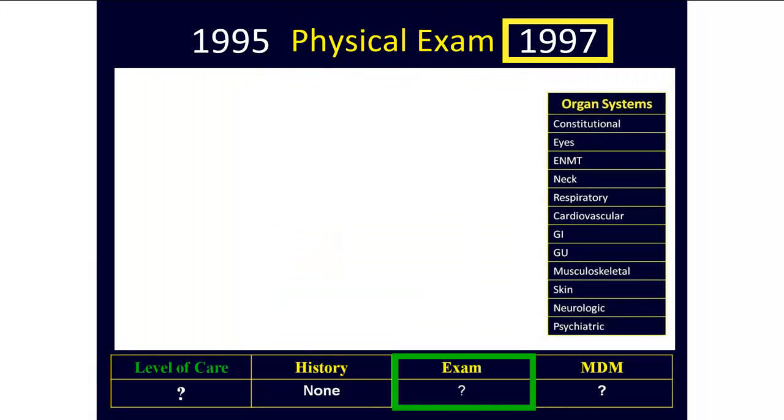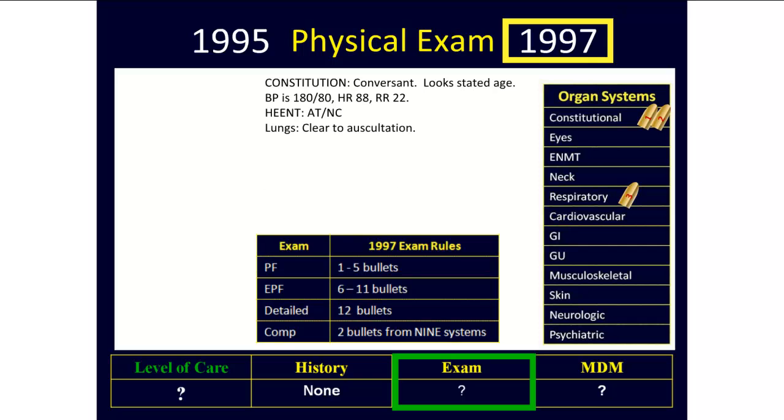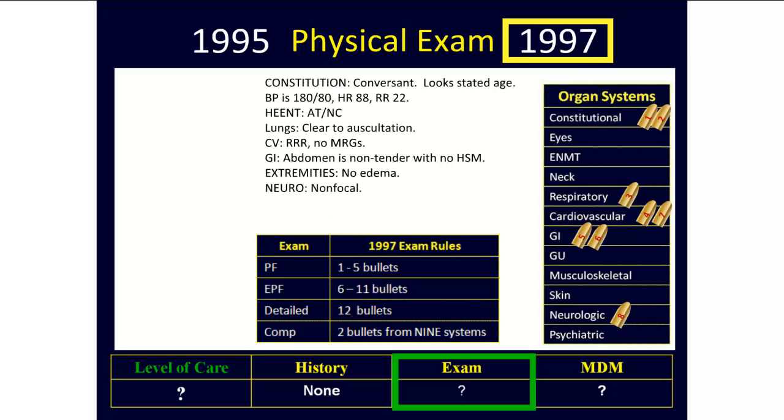Looking at the 97 exam, the level is based on the number of bullets examined within the organ systems. Here the doctor would get credit for 2 constitutional bullets by commenting on the patient's general appearance and also recording 3 vital signs. I don't think he'd get any bullets for saying atraumatic normocephalic, 1 bullet for listening to the lungs, 1 for listening to the heart, 1 bullet for a brief abdominal exam and 1 for assessing the liver and spleen, maybe 1 cardiovascular bullet for looking at the lower extremities for edema, and 1 neurologic bullet if you consider non-focal to mean no sensory deficits.